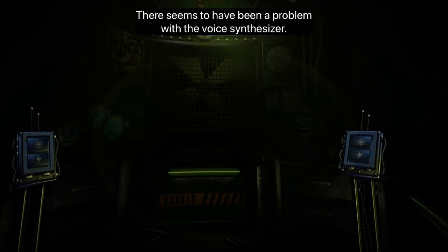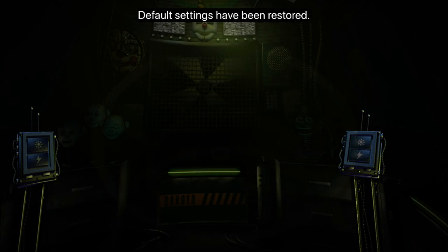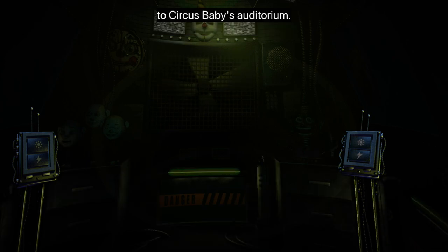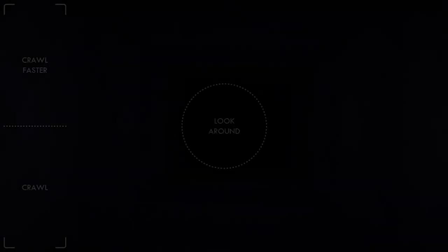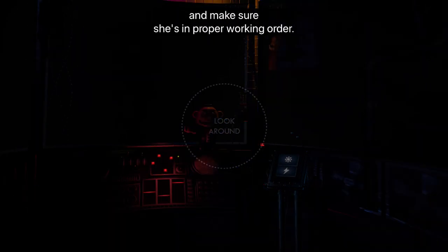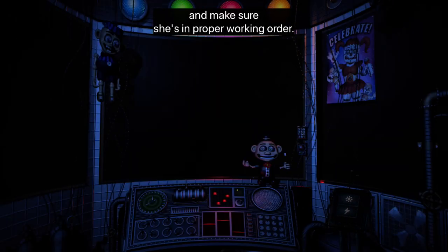There seems to have been a problem with the voice synthesizer. Default settings have been restored. Please proceed through the vent ahead of you to Circus Baby's auditorium. Motion trigger, circus gallery vent. Circus Baby had a busy day today. Let's check the light and make sure she's in proper working order.